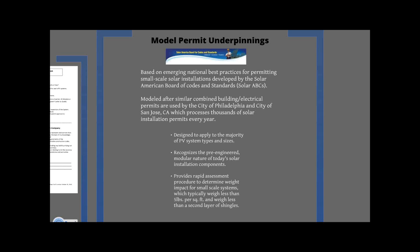But we also based it off of a similar combined building and electrical permit that is used by the city of Philadelphia, right here in Pennsylvania, and the city of San Jose, California, which has been at the epicenter of the solar industry for quite some time, more so than Pennsylvania. They process thousands of solar installation permits every year. So the model permit that we came up with is designed to apply to the majority of PV system types and sizes that you are likely to see. And the majority of PV system installations are smaller installations, especially the ones that are going to come across your permit counter. In our model permit, we recognize the pre-engineered and modular nature of today's solar installation components.